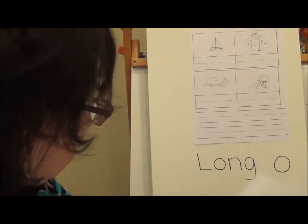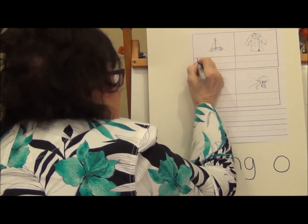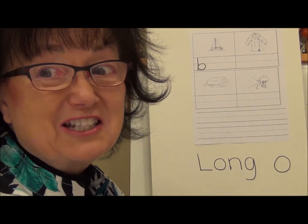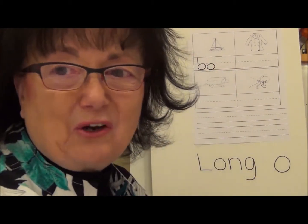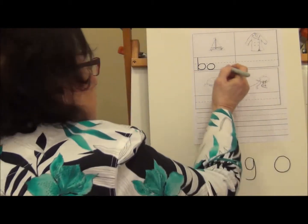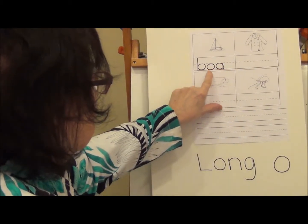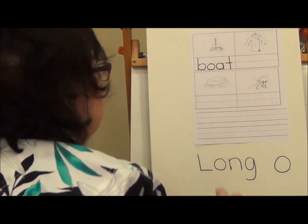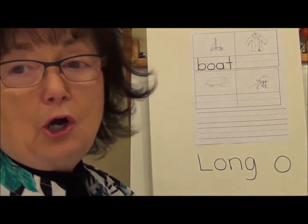The first picture that we see is boat. Boat. Do you hear the long O? You sure do. Now, Mrs. Carl just told you what is going to make that O say its name. The A walking with it. Two vowels going for a walk. The first one is going to do the talking. The O is going to say O. The A is going to be quiet, but it's going to make the O say O. And then the T at the end makes the word B-O-A-T. Boat.